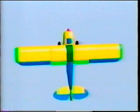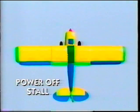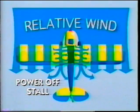A Super Cub incorporates in its design a rectangular wing plan form, which gives a predictable stall pattern. In a power-off stall, airflow separates at the wing root first. Wind spilling off the wing root hits the fuselage and tail section, giving aerodynamic buffet, a good stall warning.